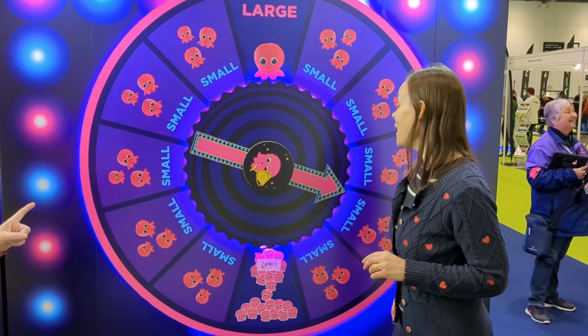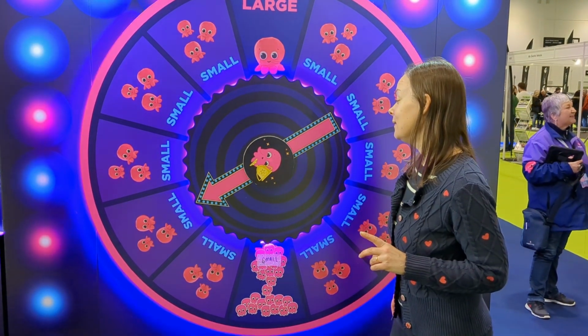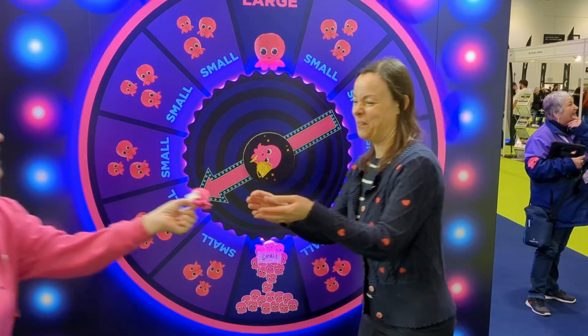And one thing before we go, very quickly, do you want to show we got a little present? Oh, we did. Well, actually, we also got two of these. Yeah, we did the octopus spin. We did the spin the wheel. So we got a couple of those. I've got one there. There's another one up there somewhere.